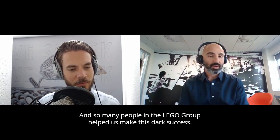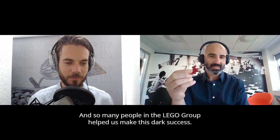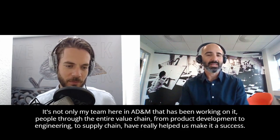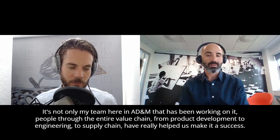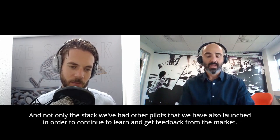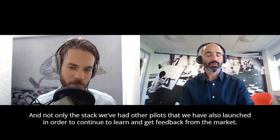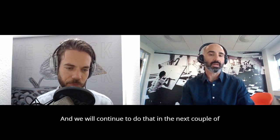And so many people in the Lego group helped us make this duck a success. It's not only my team here in ADNM that has been working on it. People through the entire value chain, from product development to engineering to supply chain, have really helped us make it a success. And not only this duck, we've had the other pilots that we have also launched in order to continue to learn and get feedback from the market. And we will continue to do that in the next couple of years.